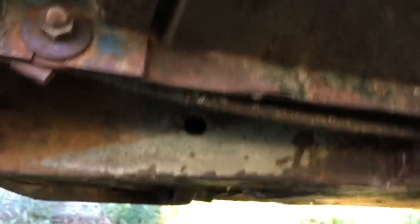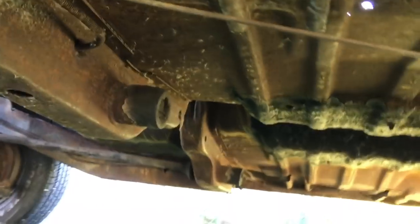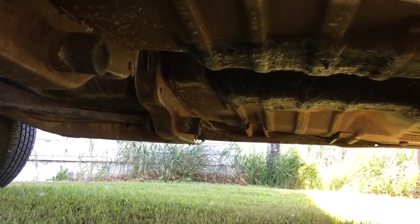Yeah. Let's run through the issues real quick. So first off, the rocker. It's going to need a rocker, and it's going to need a torsion support. Yeah, torsion support's kind of crusty, and on the other side, it's even worse. Yeah, you can see it over there. See all that air in that where it's supposed to be metal? Yeah, not supposed to be able to see through that.